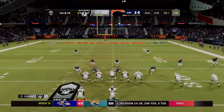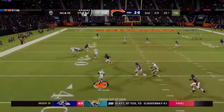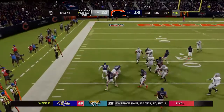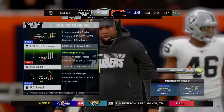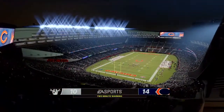A really good route. Moving the defenders towards the middle of the field before breaking to the sideline. What a completion there. Big-time arm strength. Very nice route. Stopped at the 24-yard line after a gain of 5. And we've hit the 2-minute mark in this first half of action.